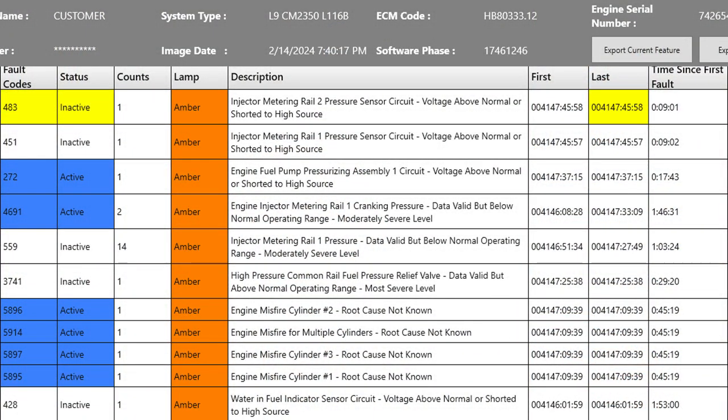So here we go. This is our list of faults. You can see on the far right that the oldest fault on the list is 1 hour and 53 minutes old, and that's the water and fuel sensor. It's inactive now. But we've got two groups of faults here. We've got the top two blue ones, 272 and 4691, and that is engine fuel pump pressurizing assembly, which is another name for the fueling actuator on the high pressure pump. That's active. It's got an open circuit.